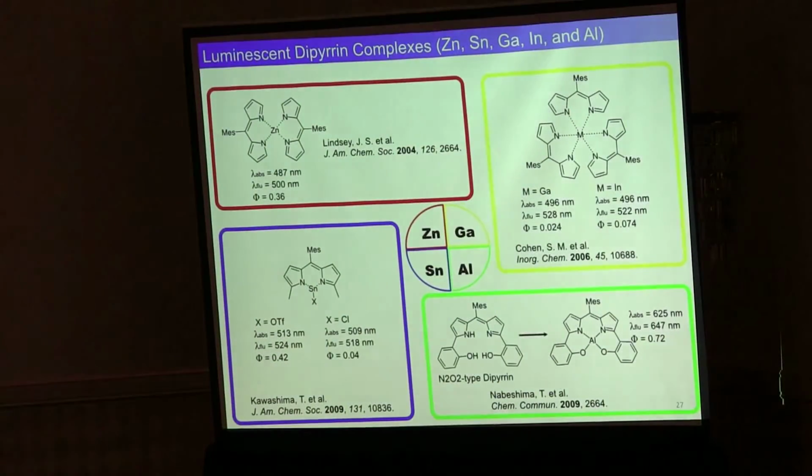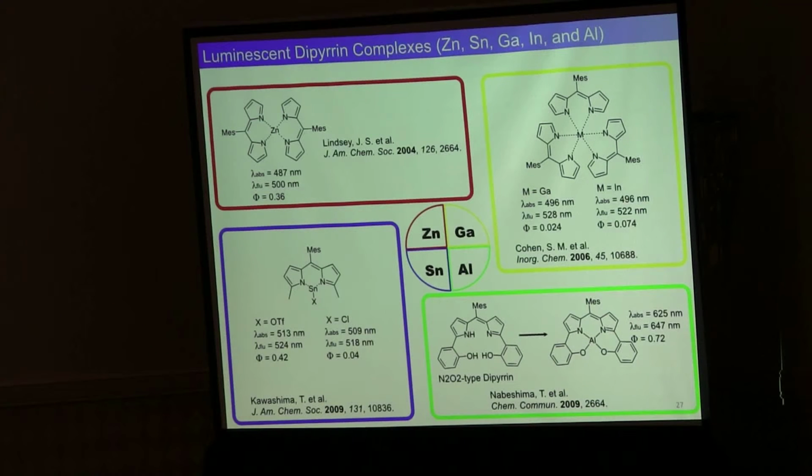Okay, so this is the last topic of my talk today, and other luminescent dipyrrin complexes. Dipyrrin can react with many kinds of metal ions to give the corresponding metal complexes, but highly emissive dipyrrin complexes are rare, except BODIPY and the aluminum complex, which we have prepared recently, shown here. The quantum yield is about 72%.